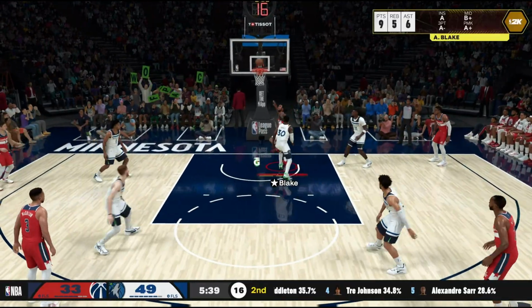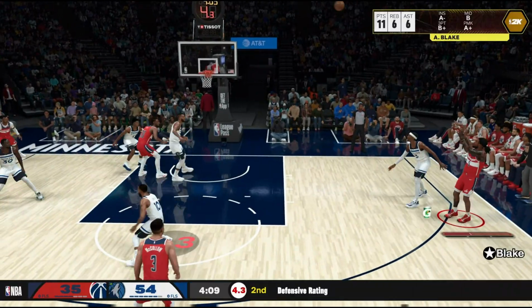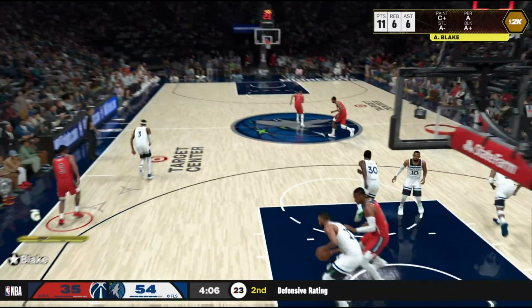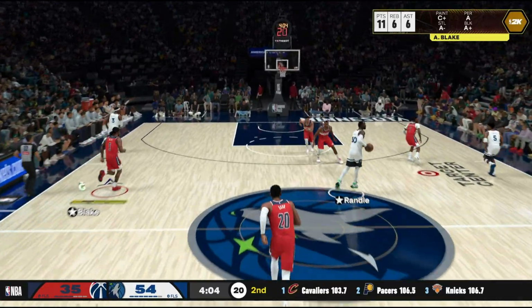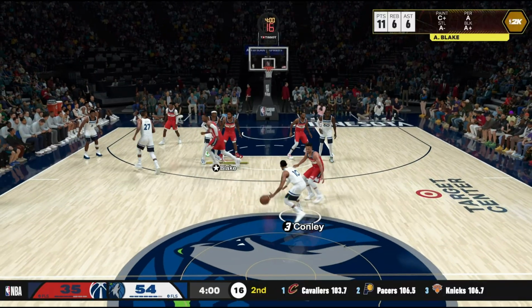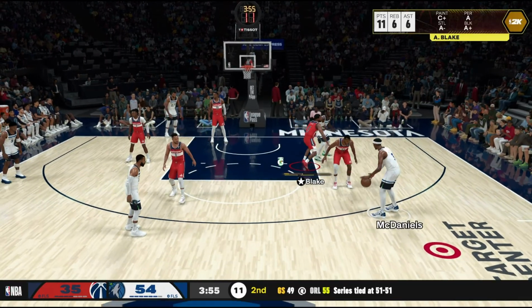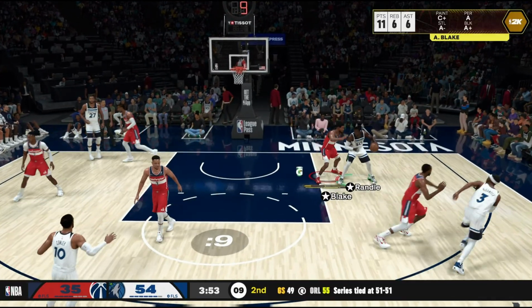Here's Blake. Takes it off the glass. Sarr with a screen on Conley. Blake for 3. Gobert pulls it in. Gobert has got 4 rebounds in this game. Randle finds Conley. Now here's McDaniels. Pass to Randle.